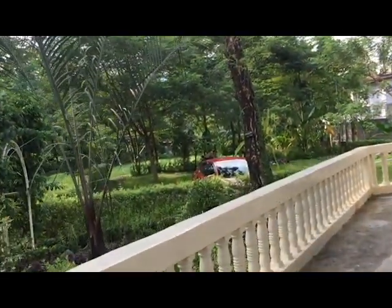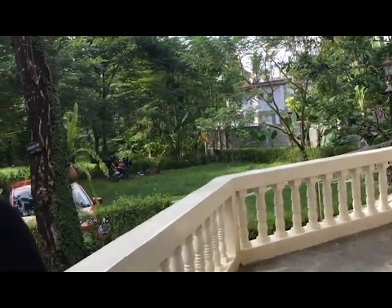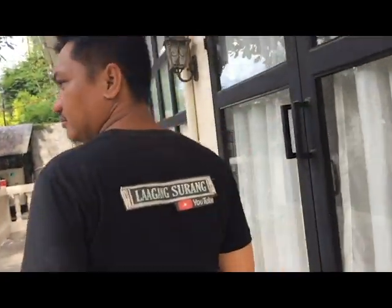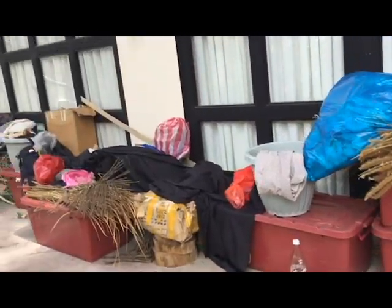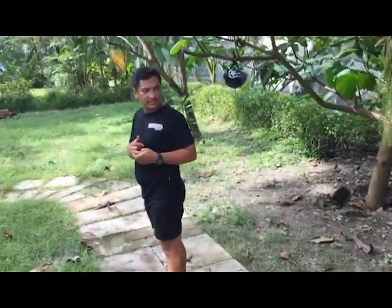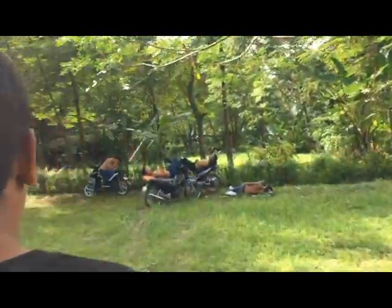So, saan sila? So, tingnan natin kung saan sila at kung ano yung mga ginagawa nila. Yung mga gamit. So, ito yung mga gamit namin, guys. So, while waiting matapos yung mga event, yung mga kasamahan namin dito, nagpapahinga.